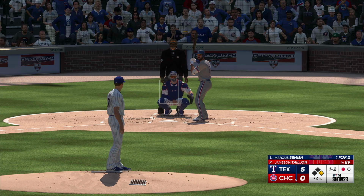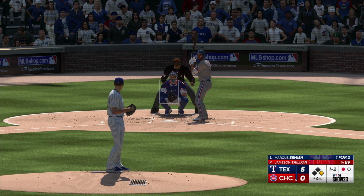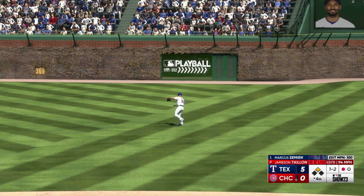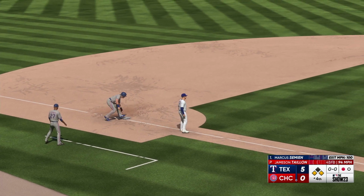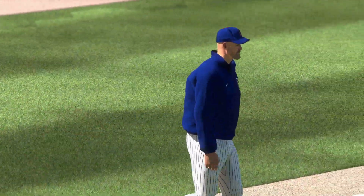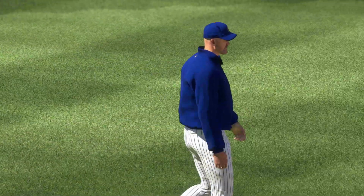So the Rangers batting order turns over. Here's Marcus Semien. 1 for 2 with a solo home run back in the first inning. Sharp grounder. That's through for a base hit. Lead runner makes the turn at second. And the throw's offline, safe at third. Manager out of the dugout, and he's going to make a change. That's all for Jameson Taillon, and this is one he'd like to forget.